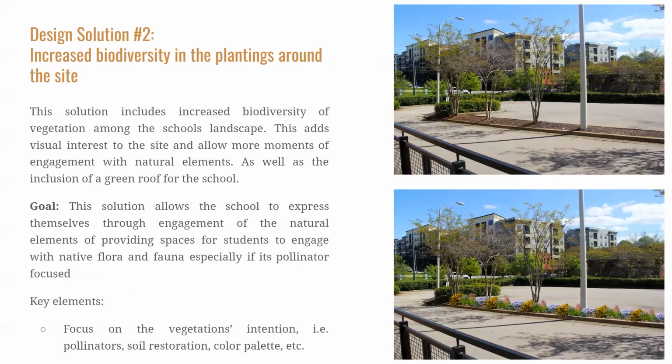The second design solution is increased biodiversity around the school, and when I walked around, I found a monotone planting palette, which can be improved with native flora that will attract wildlife and that can engage with the students, which can add another layer to the material that they are learning inside the class. The biodiversity of the site is important not only to preserve the health of the site, but also to provide moments of learning when a plant sprouts or an insect is within the ecology.